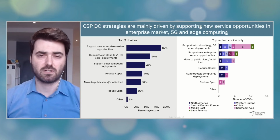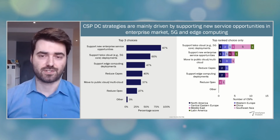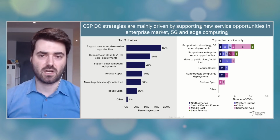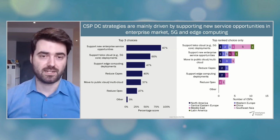It's a major driver. And the third, the deployment of new edge computing locations in order to support both these enterprise and 5G services I just mentioned. So all these new technologies and advanced services are very much interrelated and complementary to each other, and they will be deployed and operated in CSP data centers.